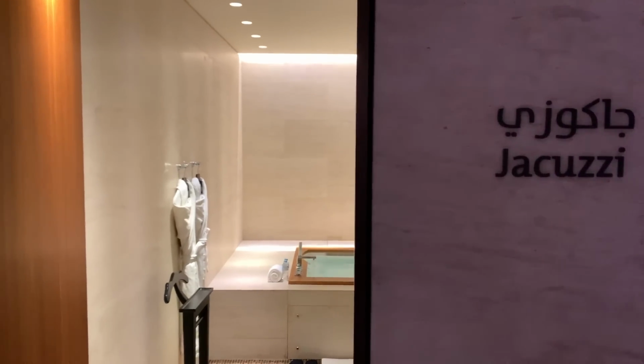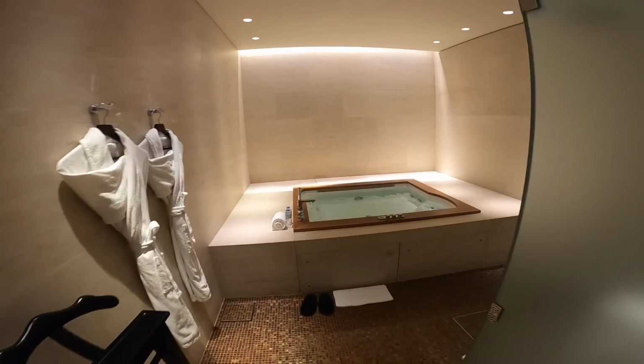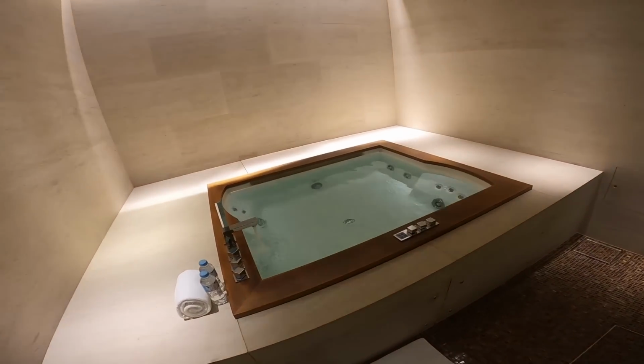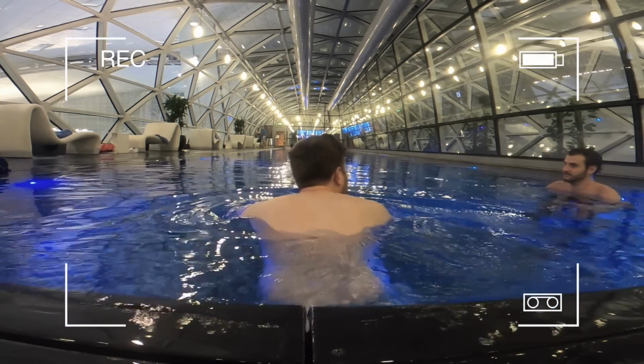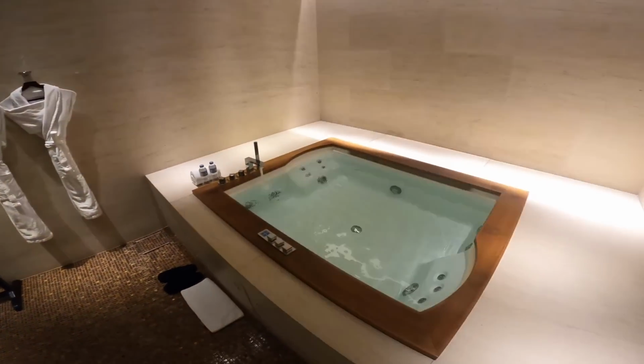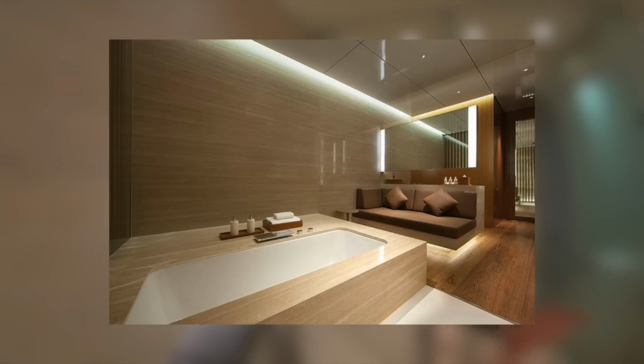Right, let's check out the party piece, the private jacuzzi. And wow, this is pretty special and something I'd never expect to find in an airport. Then again, just upstairs in this lounge, there's a swimming pool, perhaps one of the most unique features of any lounge out there. Probably only equalled, I think, in Hong Kong, in the Cathay Pacific Lounge, where they have some pretty unique bathing experiences, but this is certainly up there.